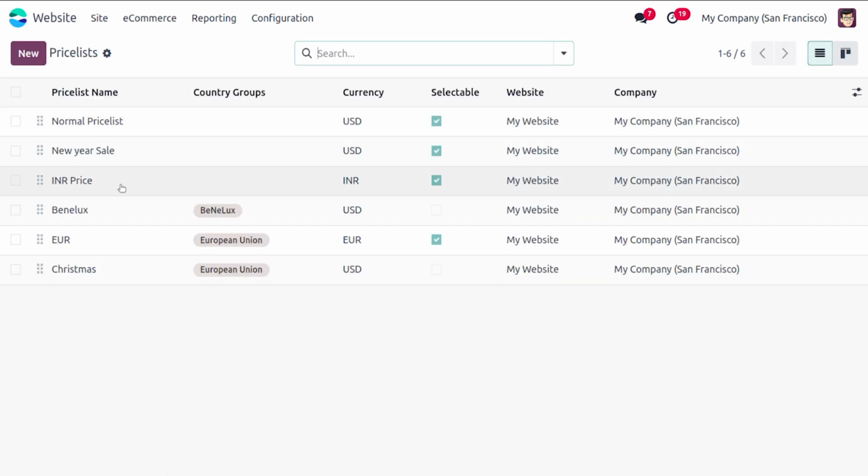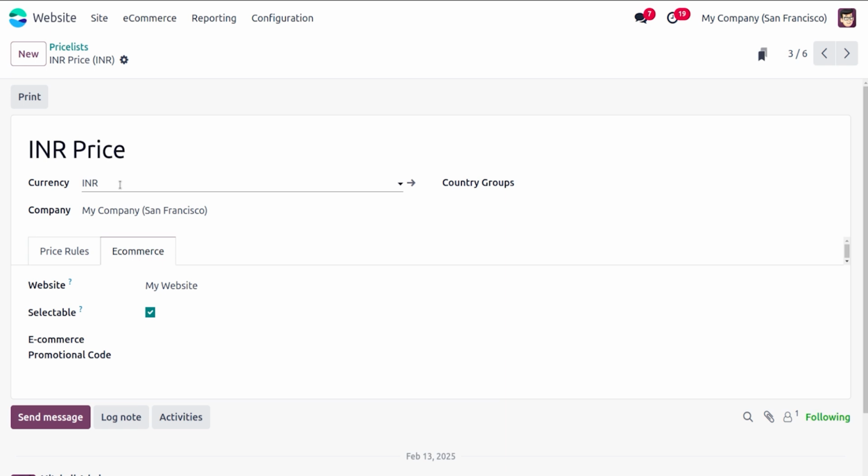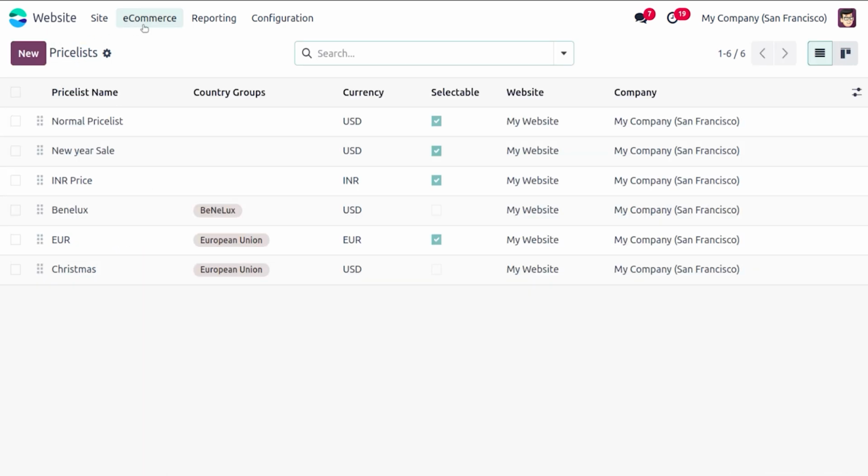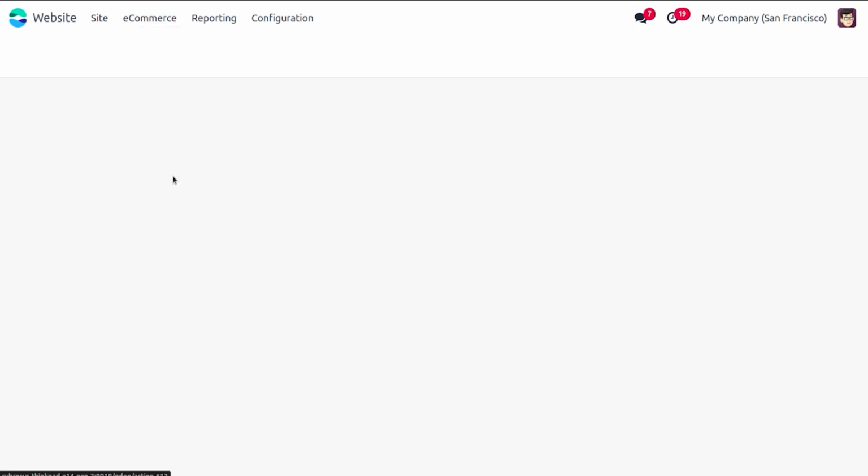Then let's check one more price list, which is an INR price list. We can see the currency is INR here. If we choose any country group here, then only the customers from that particular country can use this particular price list. Then no price rule is added here, just the currency is set as INR. Let's check how it works. Before that, let me check one product.